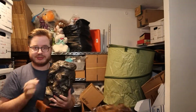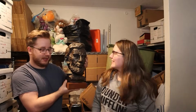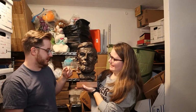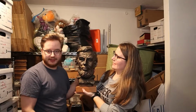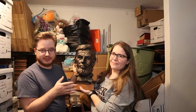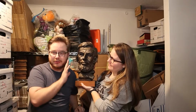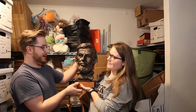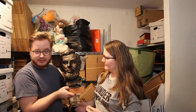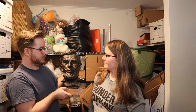So, as Jill was going to show, this is Abraham Lincoln bust. It was made by Austin Productions in the 1960s and 70s. They did a ton of different presidential busts. This specific one is quite rare. You can see his head is about actual size, and most of them are smaller and have more of the body. It's not in perfect condition. It definitely has chips and issues.